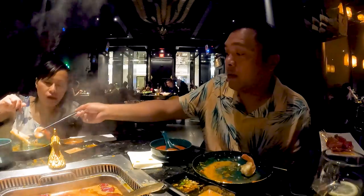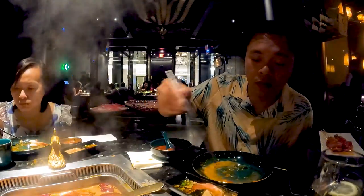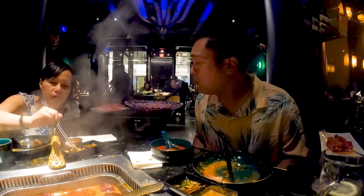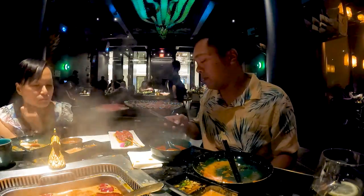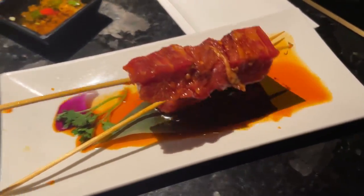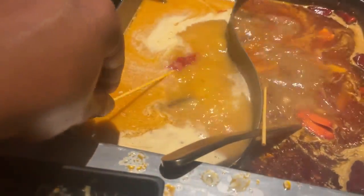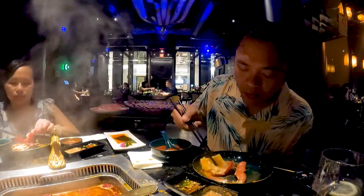Got some shrimp. Alright, this is the spicy beef skewers. We're gonna put one in the spicy seasoning. Then we're gonna take the other one and we're gonna put it in the lobster seasoning or lobster broth. More bamboo shoots. This is really good.